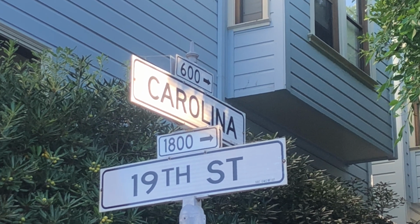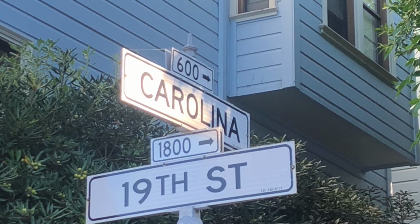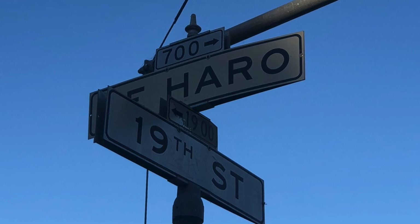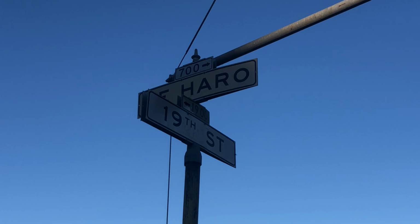Now we're crossing the 1800 block of 19th Street. The cross street is Carolina. Okay, now we're approaching the 1900 block of 19th Street. The cross street is Haro. Now, I got to show you something really special about this intersection, about what you can see. One moment.